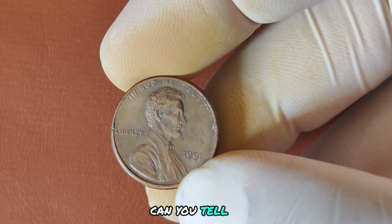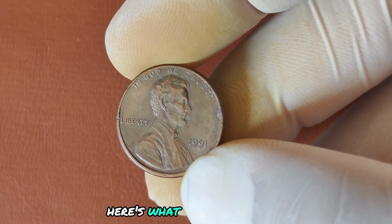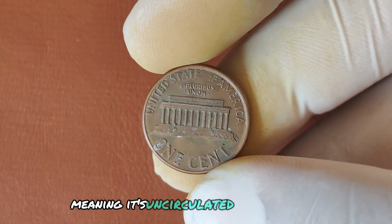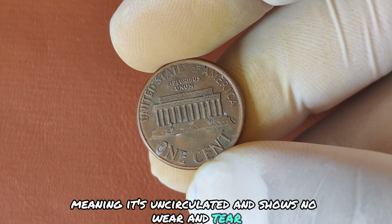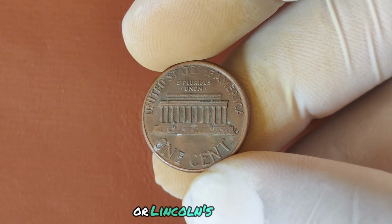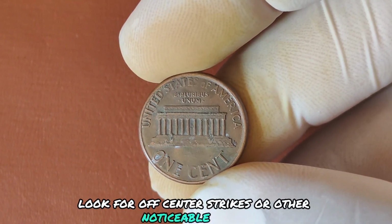So, how can you tell if your 1991 penny is worth more than a penny? Here's what to look for. 1. Is it in mint state condition, meaning it's uncirculated and shows no wear and tear? 2. Check for doubling on the date, lettering, or Lincoln's profile. Look for off-center strikes, or other noticeable flaws.